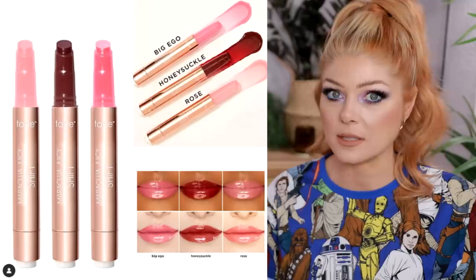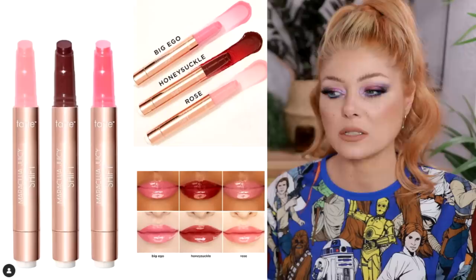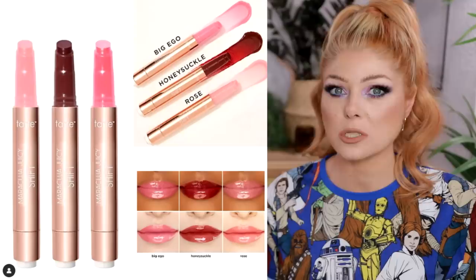What's going on over here? Is there a bet going on in the makeup community? Who can release the most pH adjusting makeup products before people start really questioning it? Because I'm starting to question it. I'm at the point where I'm like, what's going on?